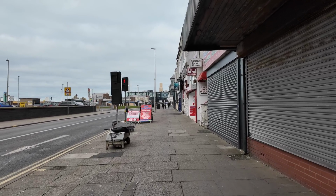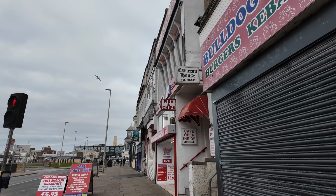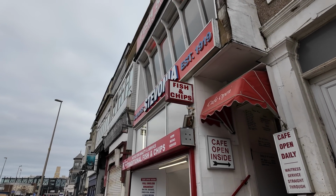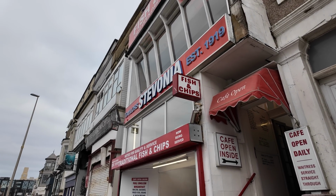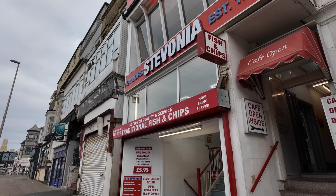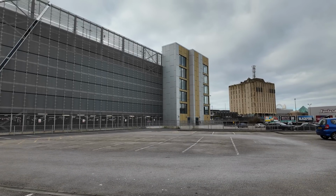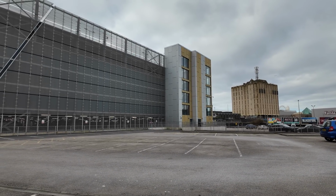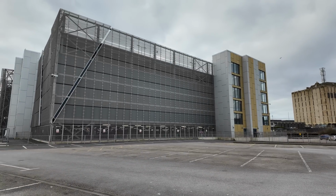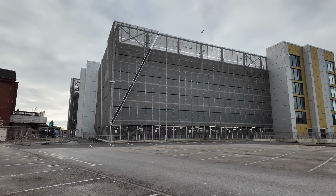Oh, we're going to go past this Stavonia fish and chips restaurant. Look at that there. That's been here for years, this place. Established 1919. Wow. I've just nipped across the road to show you the old police station over there, which is set to be demolished. Just here we've got a massive multi-storey car park which was completed just last year as I'm filming this video.